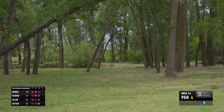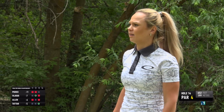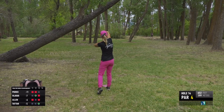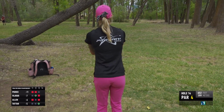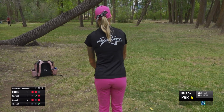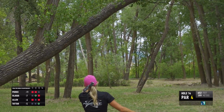Going with the big central gap. And also, ooh, uh-oh. There's a creek right there. It kind of looked like it went in it. Don't see an OB marker for it, so hopefully she is safe. Looking at Kat's second shot after that great drive. Ooh, and she's just set up for a pure hyzer into the green.